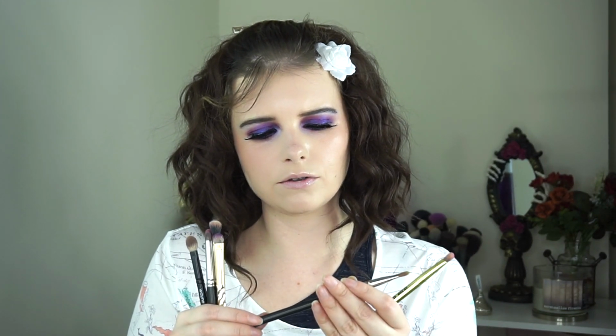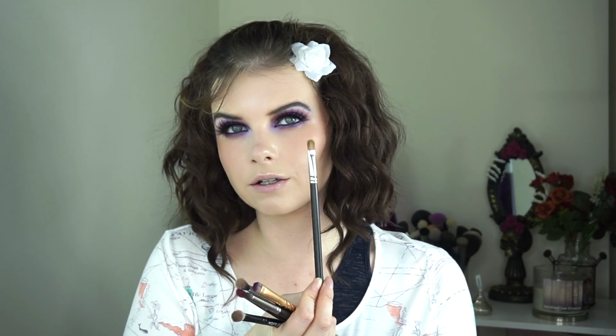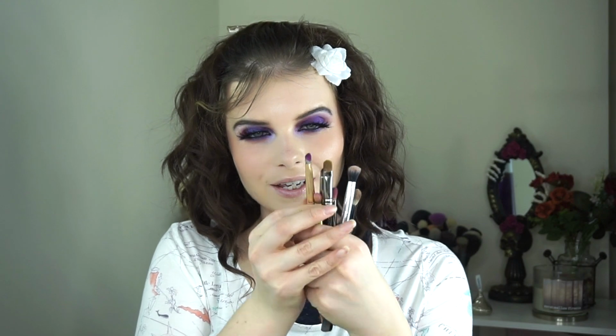I have a little 219 pencil brush from MAC. I have this little Tarte eyeshadow brush, and a MAC, I think this is a 242, the flat sort of shader brush, and then a little double-ended Urban Decay one that came from the Vice LTD palette, I think. Just because I like to have some options depending on what I'm doing. You can see all of the color on those brushes right now.